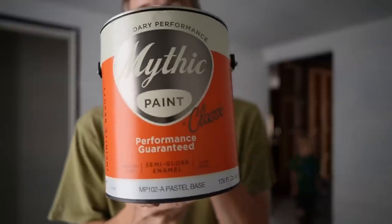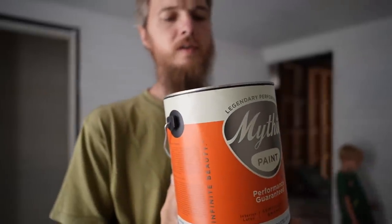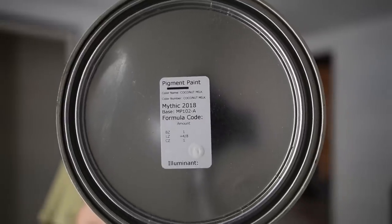We're also gonna be painting the closet white. Now the room color is going to be different. So we're gonna be going with the Mythic paint, and this color white is actually called coconut milk. So let me prep the sprayer. We are gonna spray this coat as well, and we'll start spraying. We'll bring you back in when it's done and when we do the wall colors.